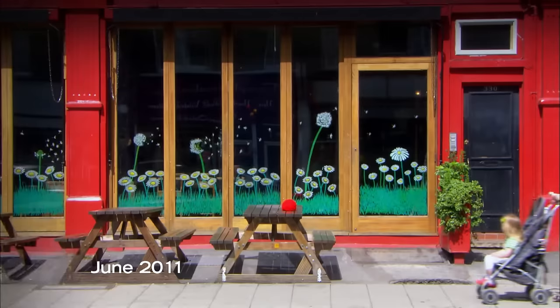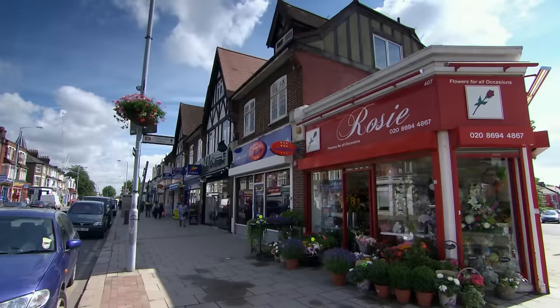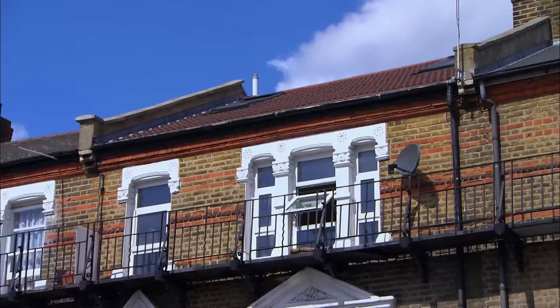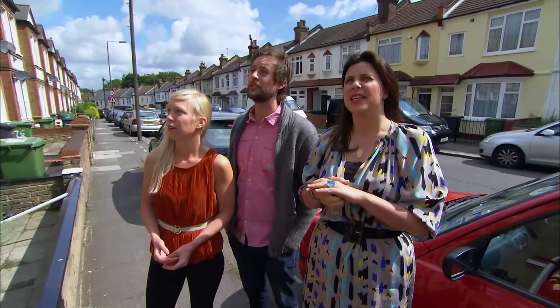For my final house, I'm taking Nadine and Toby back to home turf. We're going to Brockley, the area they know and love. It's 5 miles south of the city and is one of London's best preserved Victorian suburbs. So I'm confident that my last house has all the looks. It is a nice shaped house.